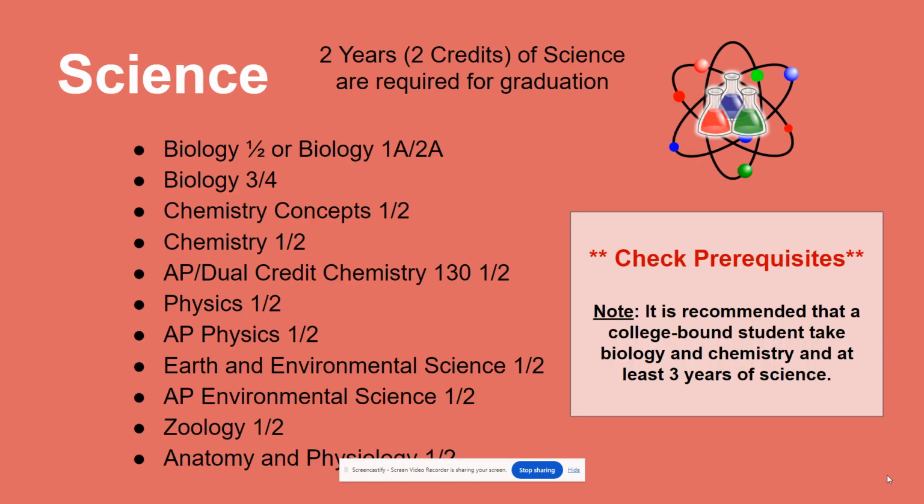PCHS only requires 2 years of science for graduation, but it is recommended that students planning to attend a four-year college take a minimum of 3 years of science. If you are interested in taking another science course, please indicate the class on one of the elective lines for first and second semester. Be sure to pay close attention to any prerequisites for the science courses.